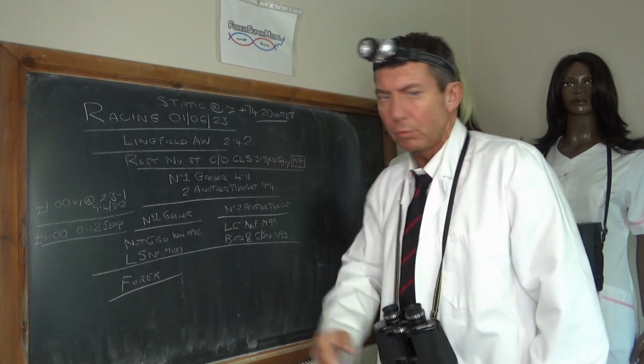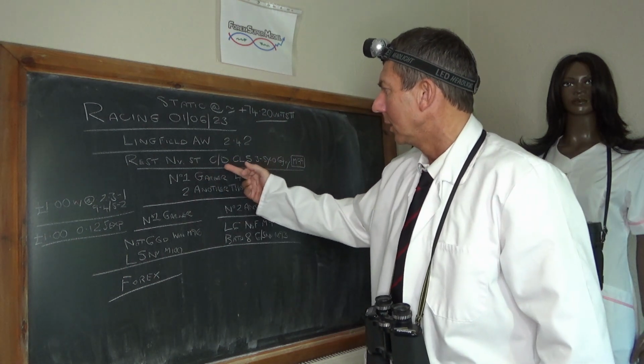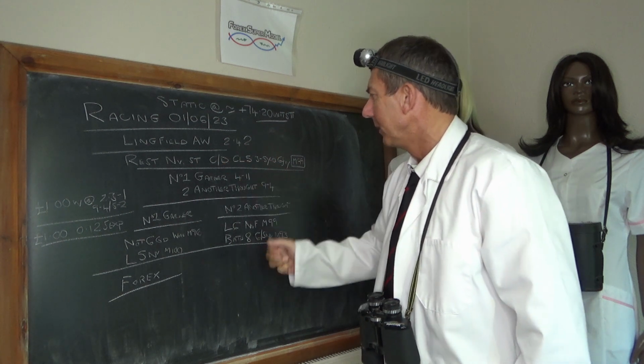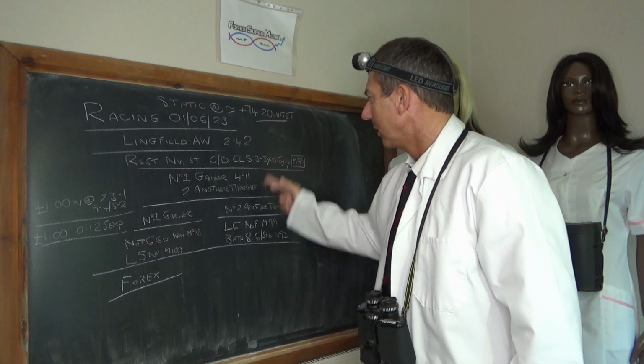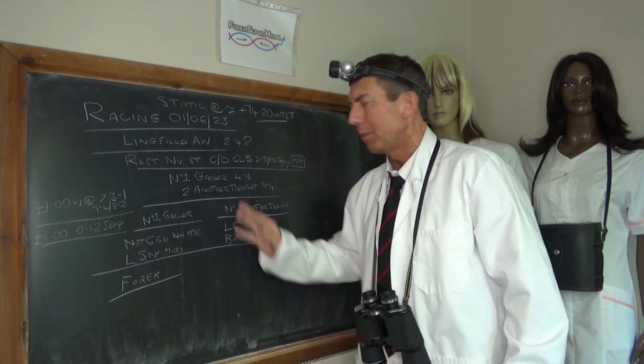Today we've got a race on the all-weather at Lingfield. It's the 2:42, a restricted novice stakes, class 5, restricted to horses band C and D, 3 to 5 year olds, 6 furlongs, model 99, quick. Right, there's basically two to look at.